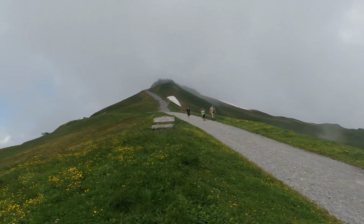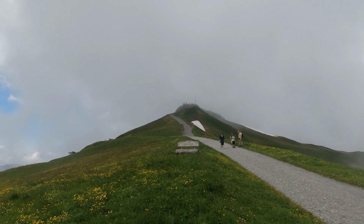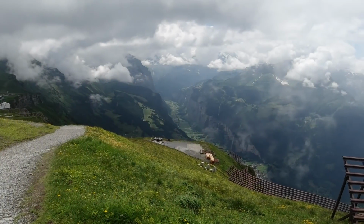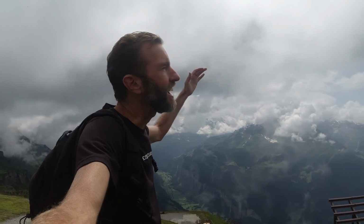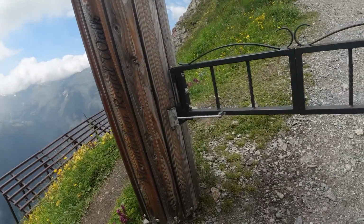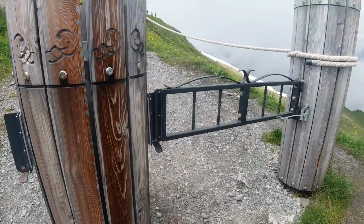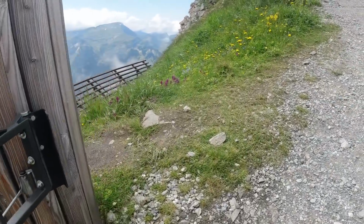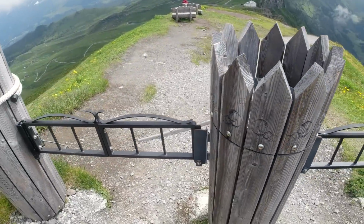Let's get up to the top. Still misted over for now, but things are heading in the right direction. And there we go, the sun is out. It is warming up. And there's this weird gate. Not sure what its purpose is. Maybe keeping animals from coming up here.